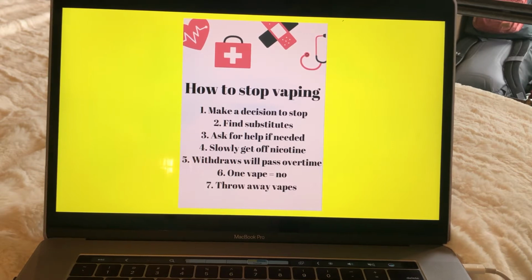2, find substitutes. 3, ask for help if needed. 4, slowly get off nicotine. 5, withdrawals will pass over time. And then 6, one vape equals no. This means one vape, just don't do it because that's going to set you back. So just no. And then 7, throw away all your vapes once you finally hit that point to where you just are done with it.